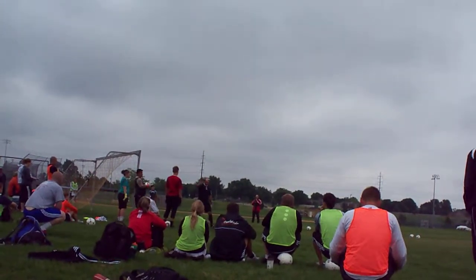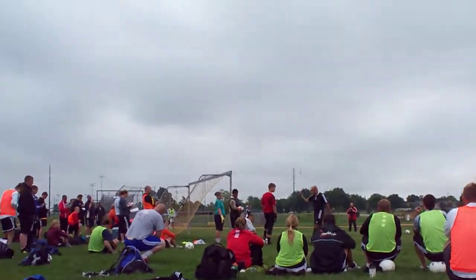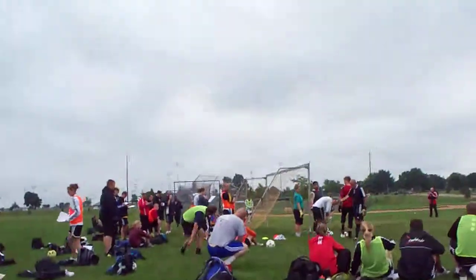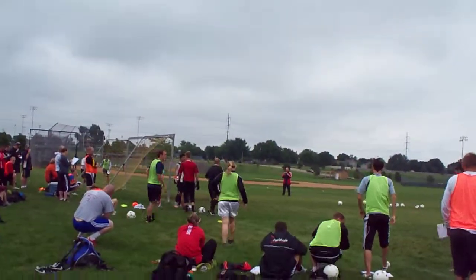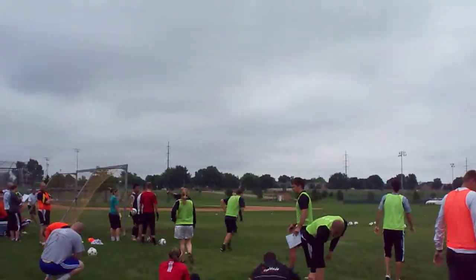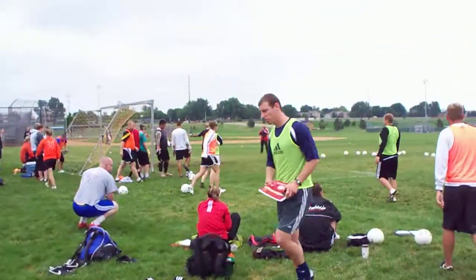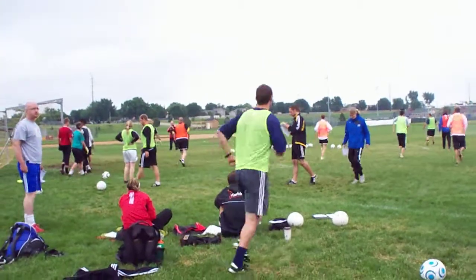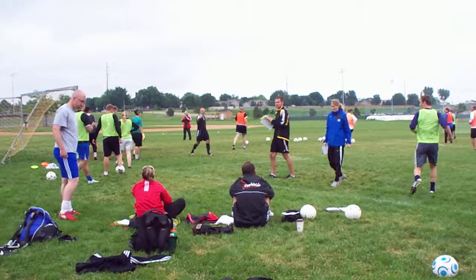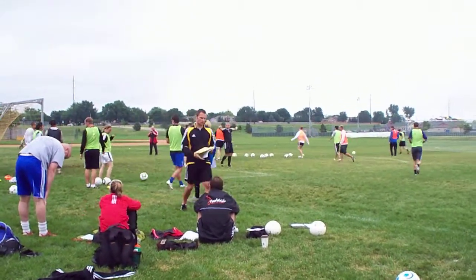Exercise two will be with my field players. And what I want is I want four, okay? I want four yellow here, four yellow on the other side. Four orange there, four orange on the other side. Two goalkeepers here, two goalkeepers there. I want soccer balls on this side, and I want soccer balls on that side. So across from each other.